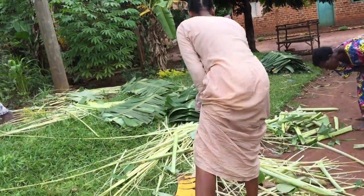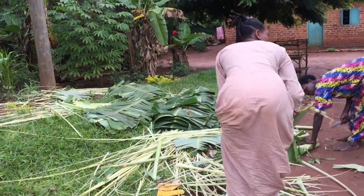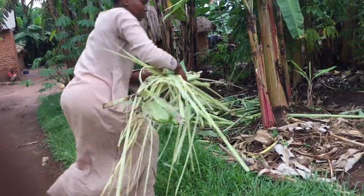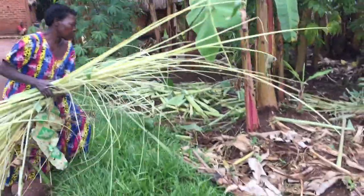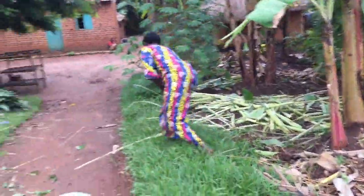So guys, basically you just have to remove the middle part of the banana leaf so that it can be folded into two, just like the way I have been doing. And now we are removing the rubbish. We have to throw them in the garden, as you're seeing here, to be the fertilizer of tomorrow.